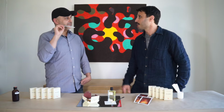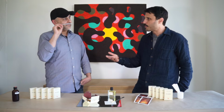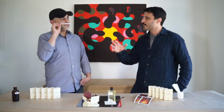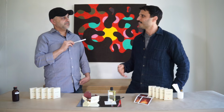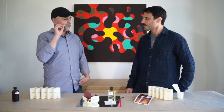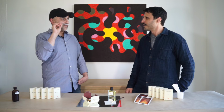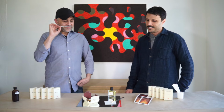And then birch tar. So that's the secret fire. It starts off with this cool blast of eucalyptus, and then as you get into it on the skin, maybe a couple hours in, the smoky note really starts to rise up. Oh wow. When you first sprayed it, it was really cool. Yeah. But the butteriness kind of warmed it up and made it a little more cozy.